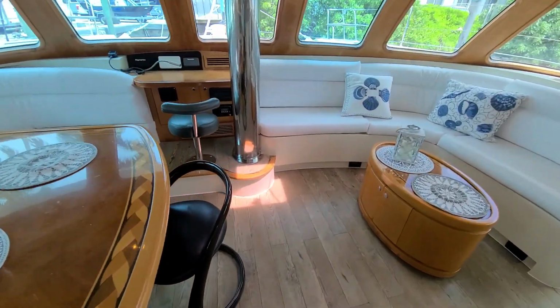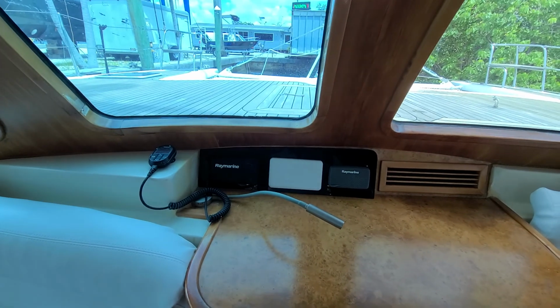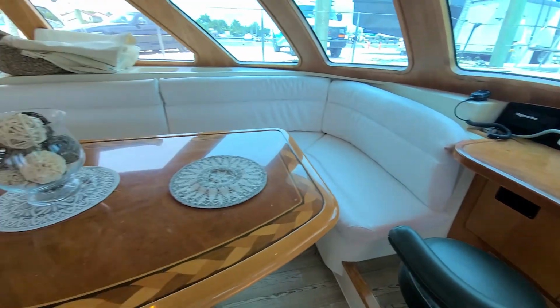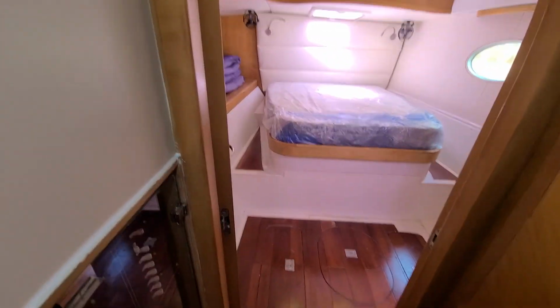We have a chart table, well, actually not very little, with the navtex and VHF and other instruments. I think we have five ACs, or five or six. Then we go to port side, another generous cabin.